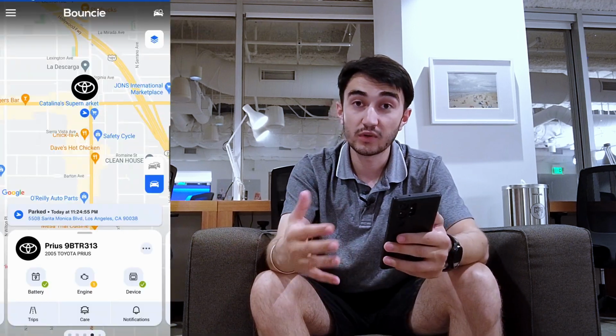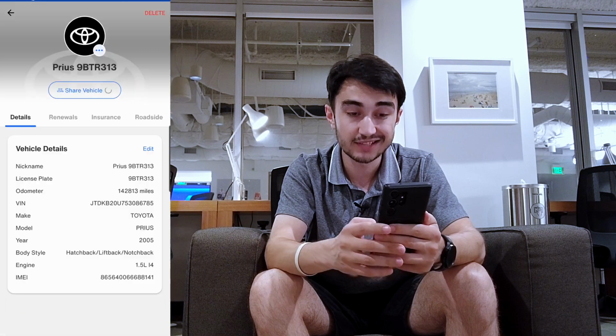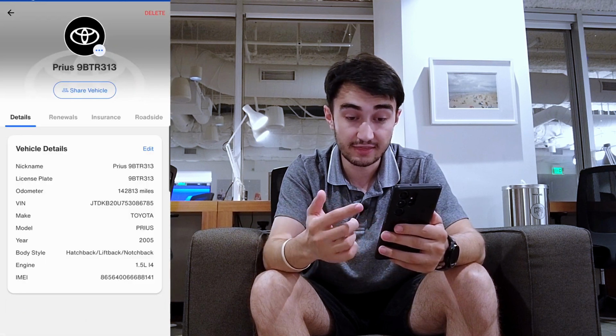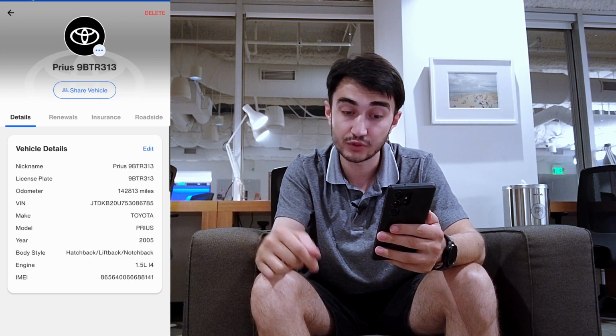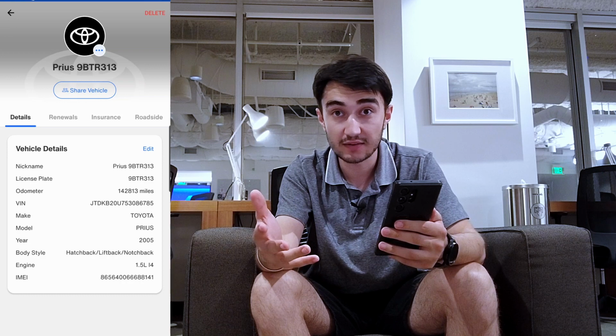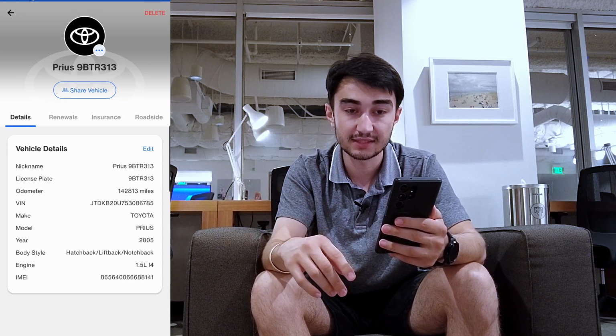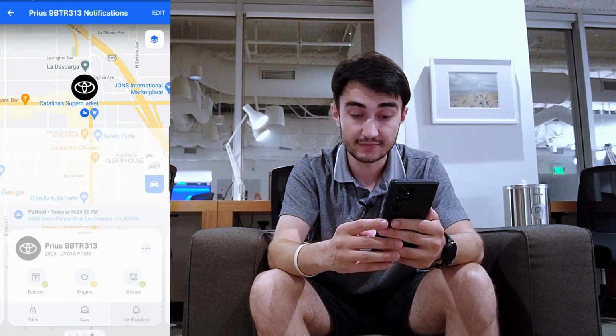In order to see what is the mileage right now, we click these three dots right here and we go to vehicle details. It basically shows everything you need to know. Right now, odometer is on 142,813 miles. So we have got 2,200 miles approximately left to do an oil change. The other thing that is left is notification.